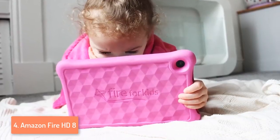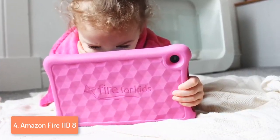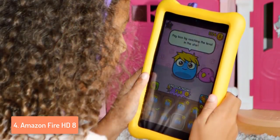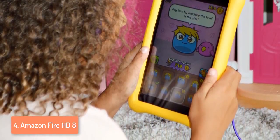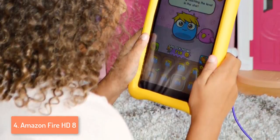A really interesting thing about this tablet is its battery. The battery can last up to 12 hours, which is a pretty good thing, but obviously, you shouldn't let your children stare at the tablet for 12 hours straight. Overall, this is a really good tablet that is meant for kids but also lets parents customize it in form of adding websites, manage the usage limits and set educational goals, which is perfect.